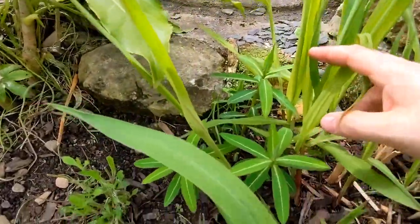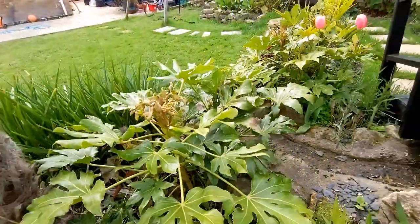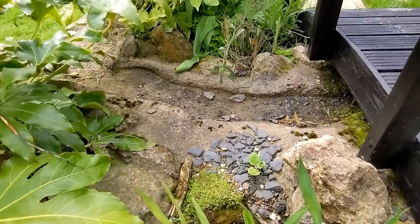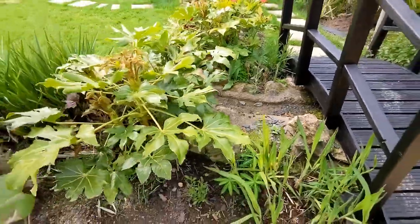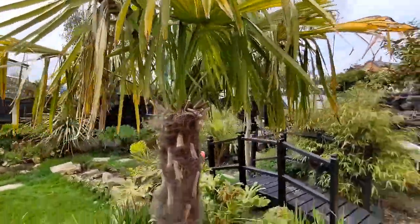And here's a cutting of the Euphorbia shillingii. A couple of Fatsia japonicas over the stream. The jungle stream does need repointing. It's not watertight at the minute, but that's another job for me to get on with. My big trachy there.